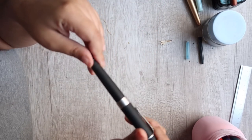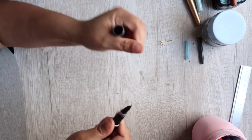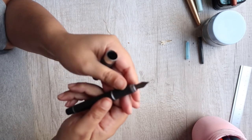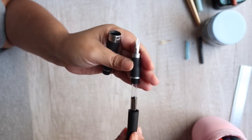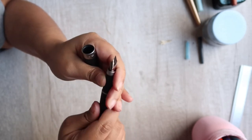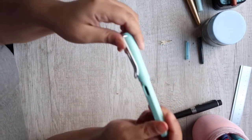This was a hand-me-down fountain pen. It's a pencil and sketch pen. That's all I know. I don't know the brand. Please, if you recognize it, comment down below and let me know. But this pen is nice. I don't quite like it because it's a lot thicker than what I'm used to, even though it's a fine nib. The ink flows a lot. So I don't know, it's a little different of an experience.